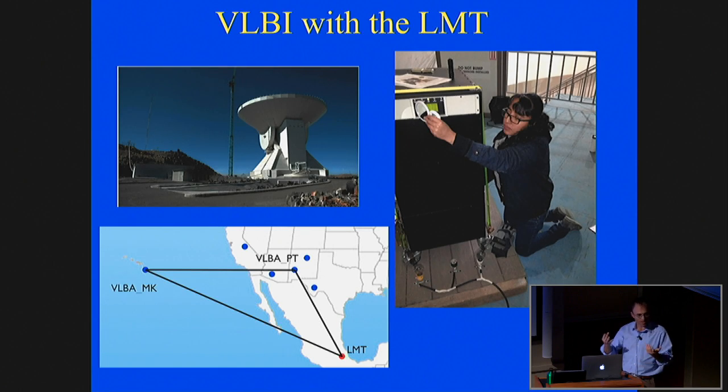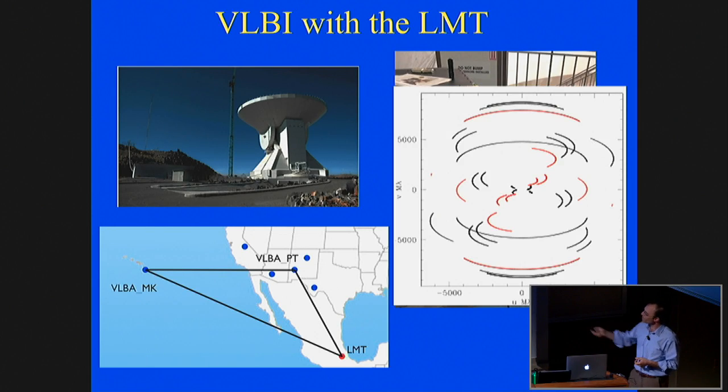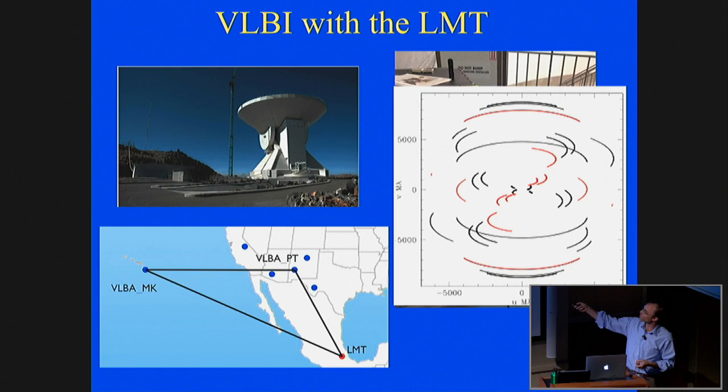You turn on the light bulbs, it's like a heating system. And plus, you can see what's going on in the light bulbs. The LMT is very important for us because it fills in points in the Fourier plane, shown here in red, that allow us to do some of the imaging that we hope to do.